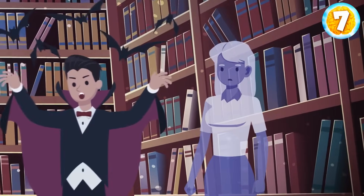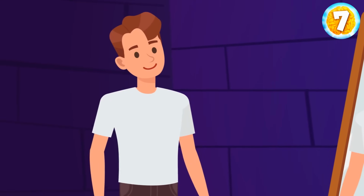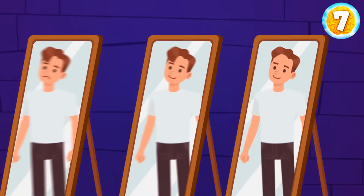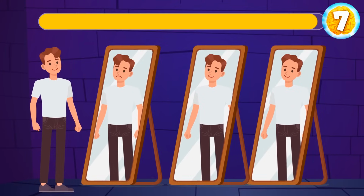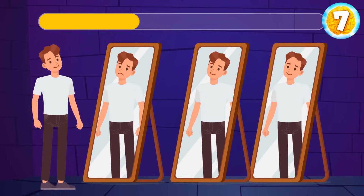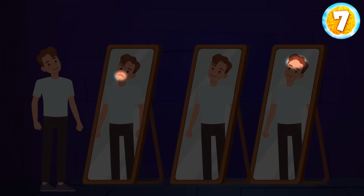You cannot spill juice on a ghost. Therefore, she's lying. James enters another creepy room full of mirrors, but only one of them is fake. Can you help James find his real reflection? Only the second mirror shows the truth.